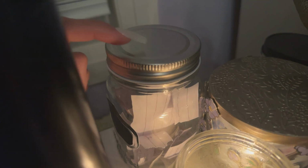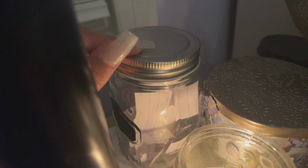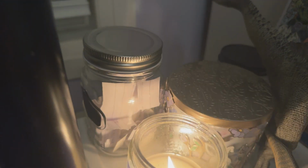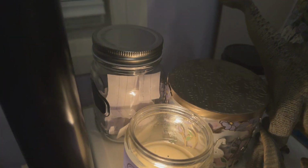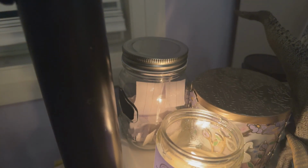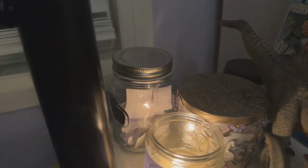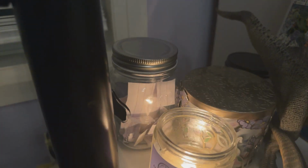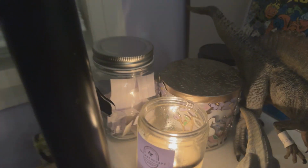This is a jar where at the end of every week I write something positive that happened in the week, and at the end of the year I'm gonna go through it and be like, wow, I remember that happened that week. It could be something small, it could be something big, but it helps me remember that positive things happen every week, and even if I have a bad week, something good must have happened. Maybe at the end of the year I'll open it with you guys. That'd be cool.